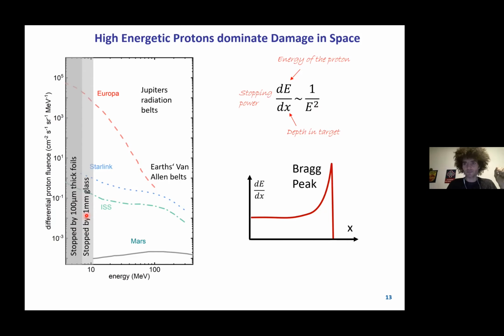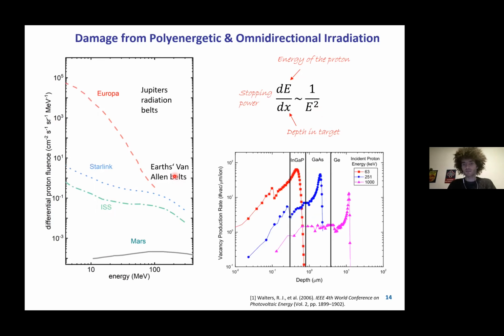For tandems, this is now also quite important because a certain proton energy would only damage one subcell in a tandem or in a triple junction. And here I'm showing calculations for III-V triple junction solar cells, which were tested extensively with protons. And you can see quite nicely that, for example, 68 kilo electron volt protons are only stopped in the top subcell and would only damage this.